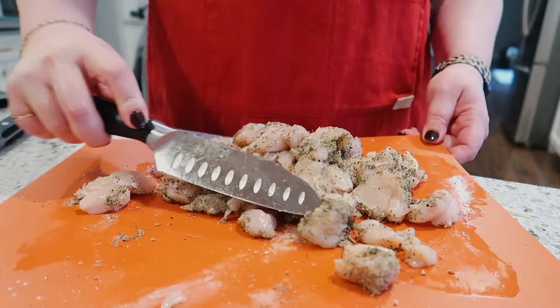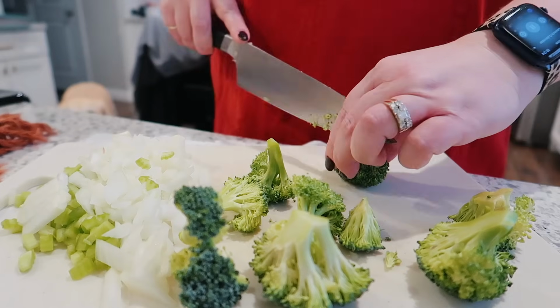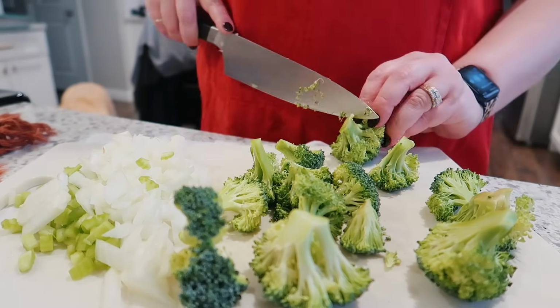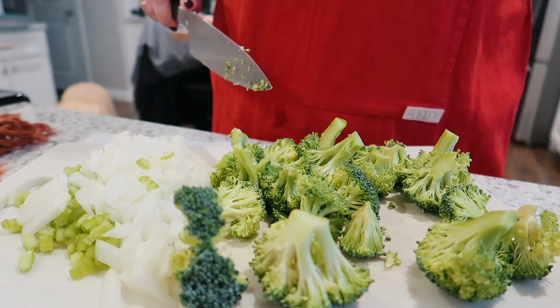So with the broccoli, I did go ahead and wash that in my salad spinner, and then I'm just trying to cut it into bite-sized pieces. Again, we're not going to puree this soup, so you want to make sure that everything that you cut up is bite-sized enough to kind of have it on your spoon as you eat the soup.